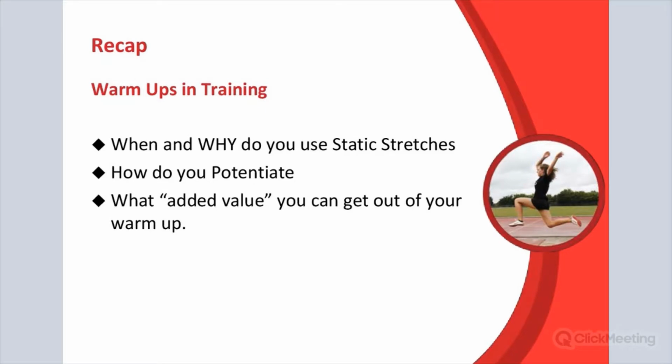Now, the last aspect that we discussed is how, with a few small tweaks, we can add much more value to our warm-ups. By organising the heart rate raising activity so the coach can see and hear our athletes, observations can be made and subsequently feedback can be given. These observations could be about how braced the torso is or how dorsiflexed the foot is, but they could also be an opportunity to reinforce a previously given technical point.